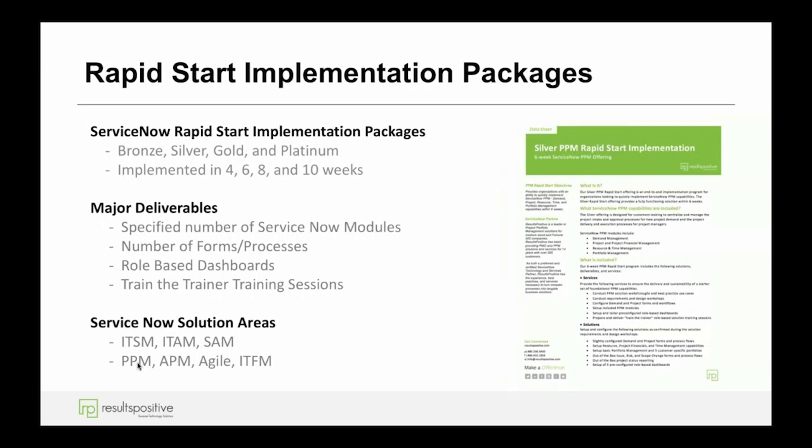We also have rapid start implementations. So if you're just looking to implement Agile, implement project management, we have various packages that we can help you there. It doesn't have to be a huge effort. Our most common rapid start packages are our 4-week and 6-week projects. Those are more out-of-the-box type of implementations, similar to what you saw today, with some configuration to make sure that you have some of the various attributes in tracking that work and categorizing that work based upon some of your own internal departments, etc., as well as some configuration of workflow. So we look forward to those that are interested in implementing and being able to accelerate time to value with your implementations. We can help you with our rapid start implementation packages.